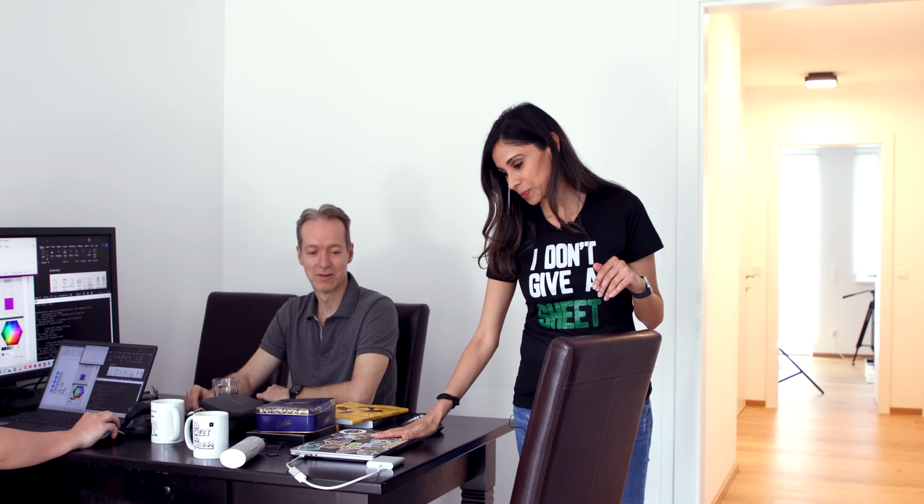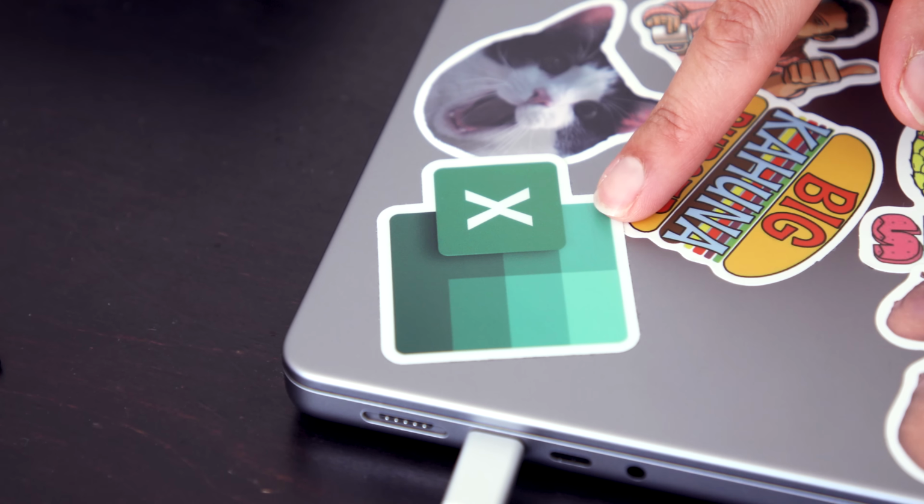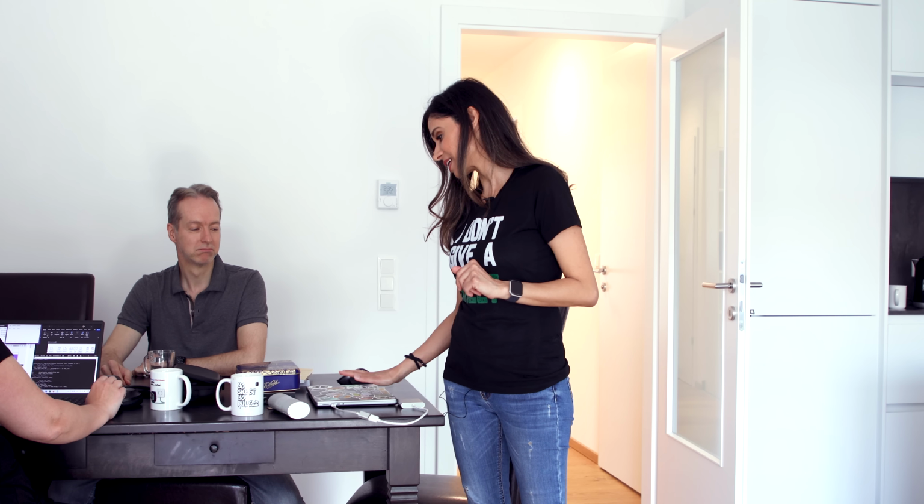There is a MacBook here, which is quite foreign to the studio, but it belongs to Camille, our editor. He does have the Excel sticker on it, so it's approved MacBook. We're gonna let these guys work.